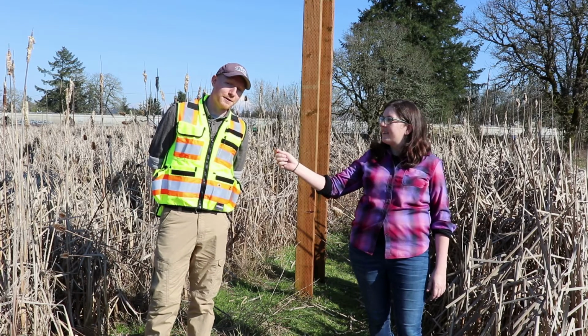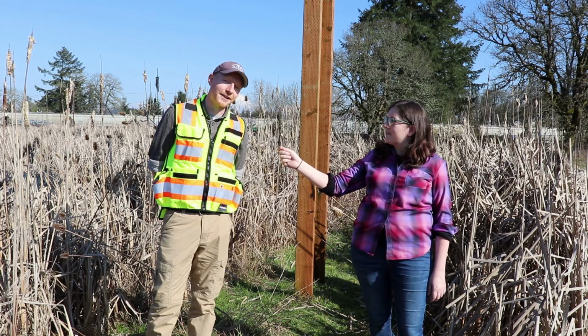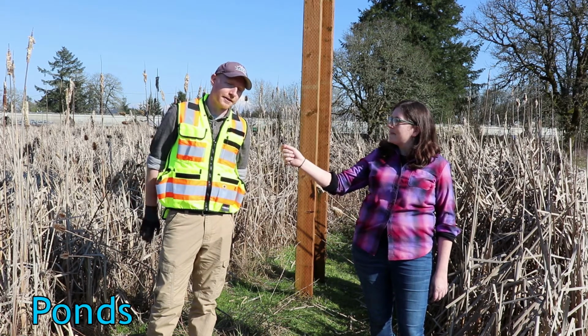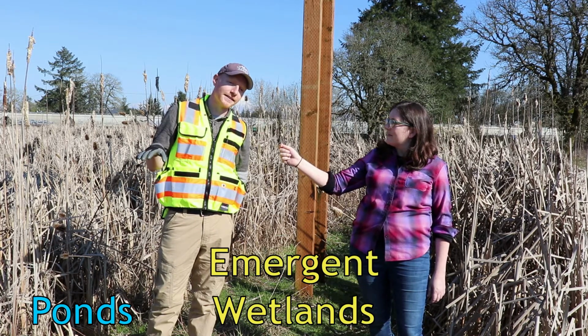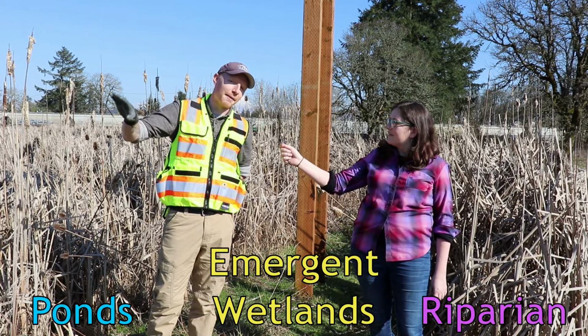Well, Sarah, we have a few different kinds of habitat at the Talking Water Gardens. You'll see areas where there's just open water, and that's like a pond kind of a habitat. There will be other areas where there's plants like cattails and bulrush growing up out of the water, and that's emergent wetlands. And then areas where there's tall trees, that's more like riparian habitat.